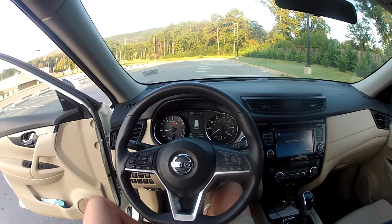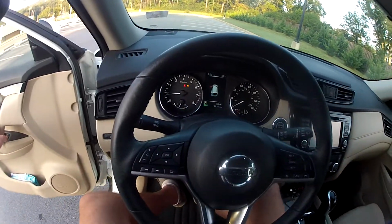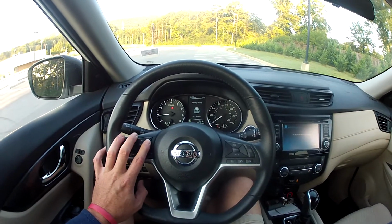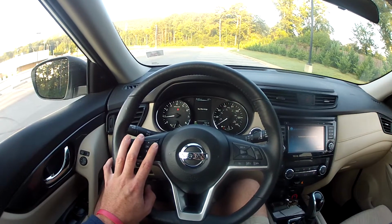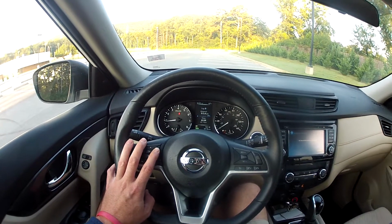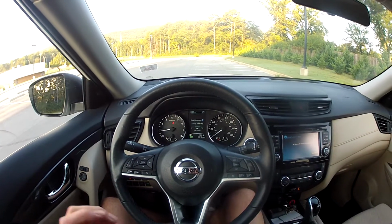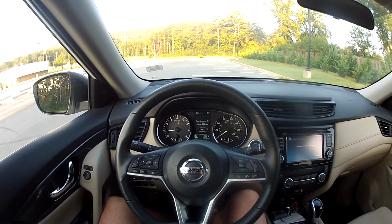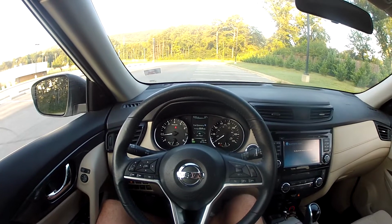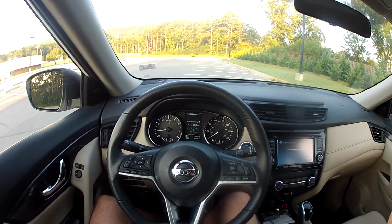Fuel economy numbers have not been the greatest. We've been averaging right around, let's see, yeah, 22.8. Now, this car does stay pretty much just in town. It does very little freeway driving. So I imagine on a road trip, you might could push the upper 20s. But yeah, 22.8, that's the best we can get.